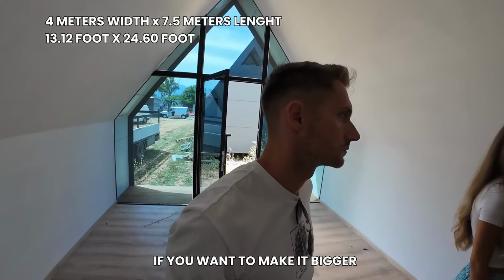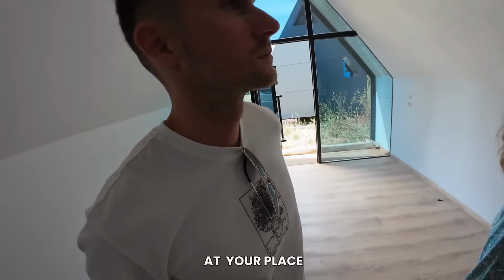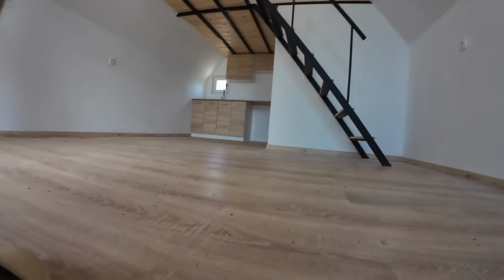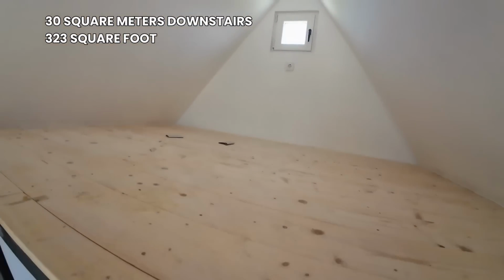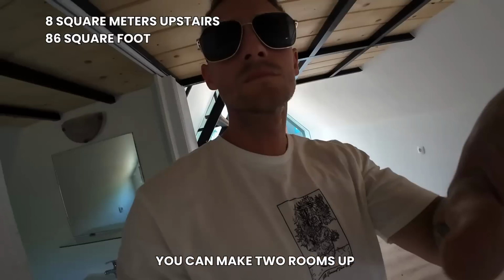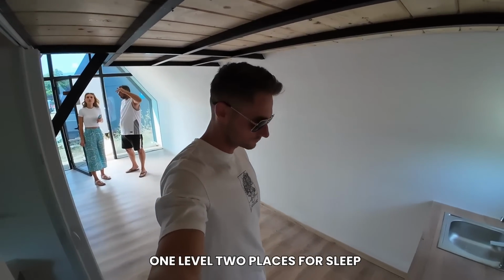And if you want to make it bigger, you can make it 2 pieces. And then you install it at your place. Okay. This is how many square meters? 30. Downstairs is 30, upstairs this one is about 7, 8. But you can make it bigger if you want. You can make 2 rooms up. Okay, 1 level, 2 places possibly.